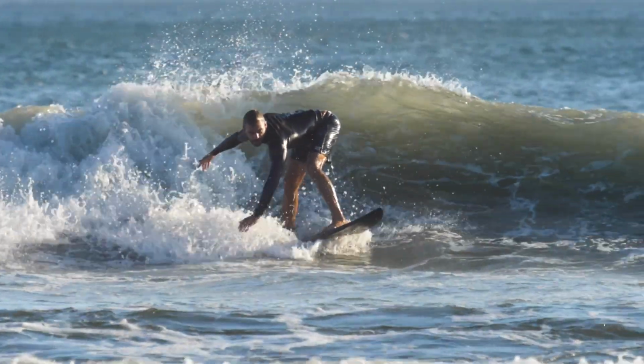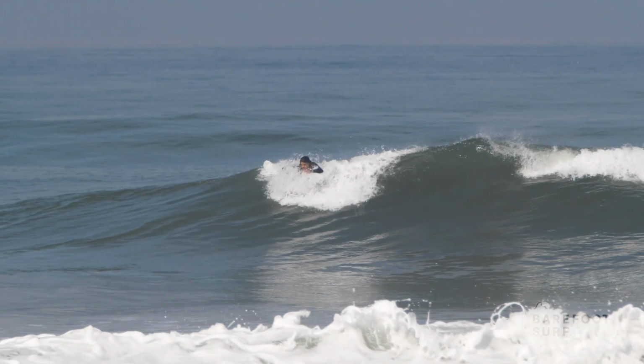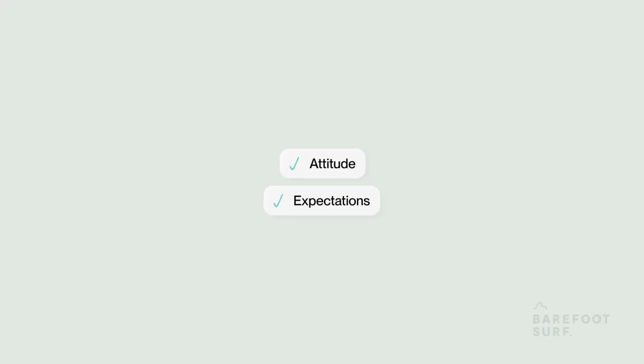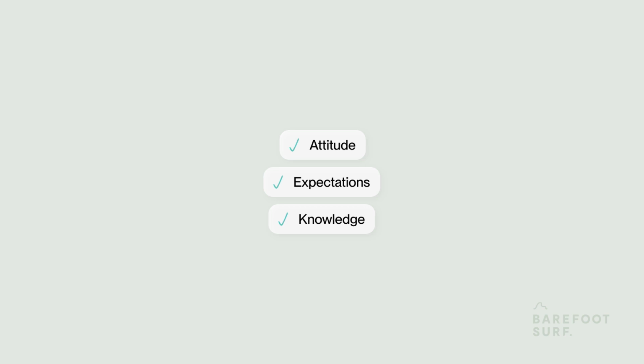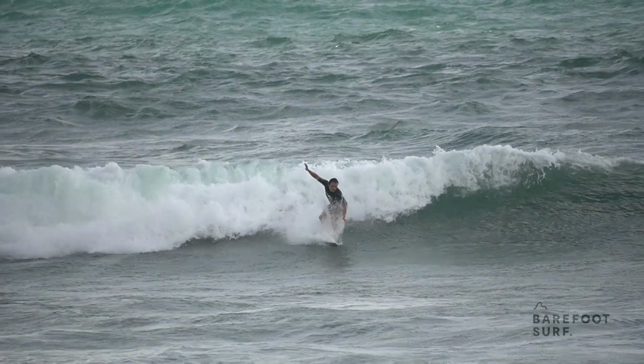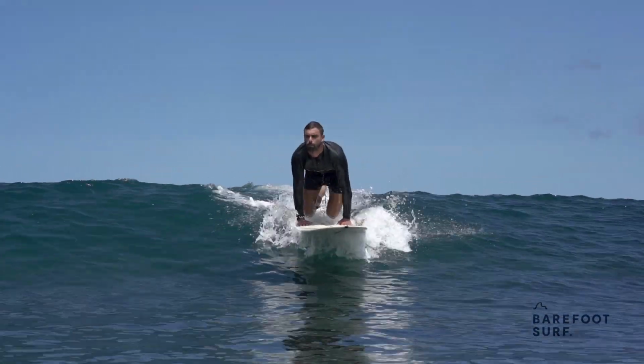Let's face it, surfing is hard and can feel discouraging, especially if you fall in one of the top 3 traps to surf progression. With the right attitude, expectations, and knowledge, surfing can also be very enjoyable. You can't control the ocean and the limited practice opportunities it provides, but there are other things that you can avoid to improve your surfing faster.